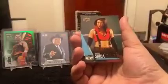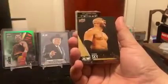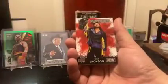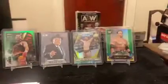Up next, we have Sheeta, Orange Cassidy, Chris Jericho, a gold Scorpio Sky, a pyro for Sean Spears, main features Matt Jackson, and Justin Roberts.